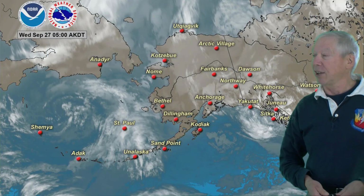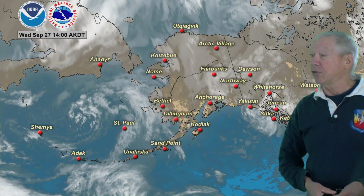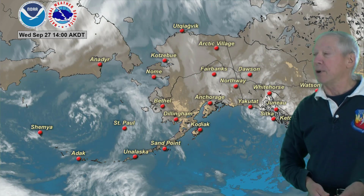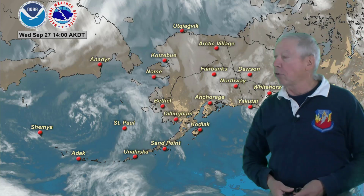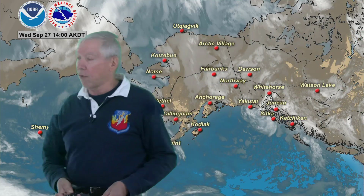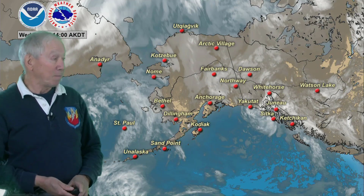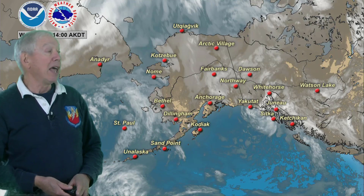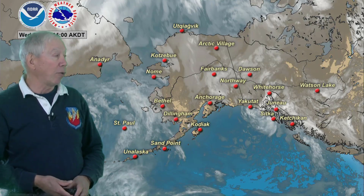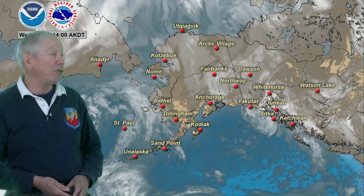So let's take a look at the satellite image. First of all, we've got a low out in the Bering Sea, and you can see it's getting pretty disorganized. This system is weakening a bit. Also, we have a low over in the Cape Spencer area with a ridge of high pressure in between over the state and a couple of weak cold fronts in the northern sections. So let's play that again so you can see the east.